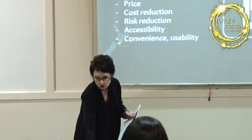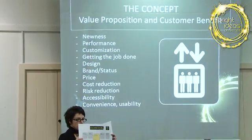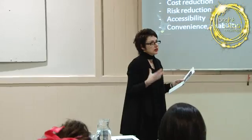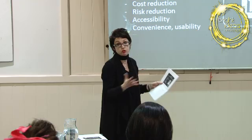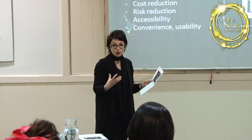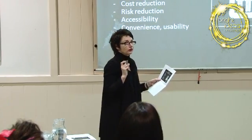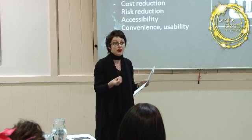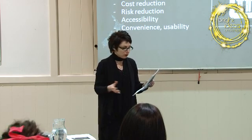Okay, so now we're on to the central part of the business model, which is the concept. Very important, before you work out physically what your product is, that you look at your value proposition and your customer benefit, which I think is the part you need to probably work on. There are all sorts of different value propositions, but try and keep it really simple. If you can't explain your value proposition in one short sentence, as opposed to one A4 page, then you haven't really got a value proposition. You've got a messy, lots of different things to lots of different people.